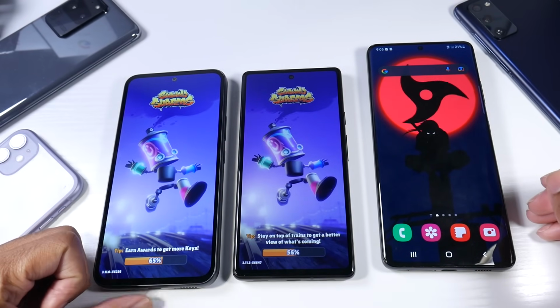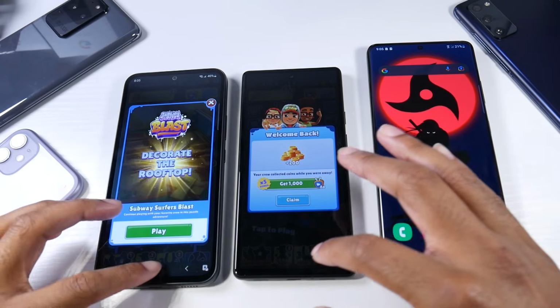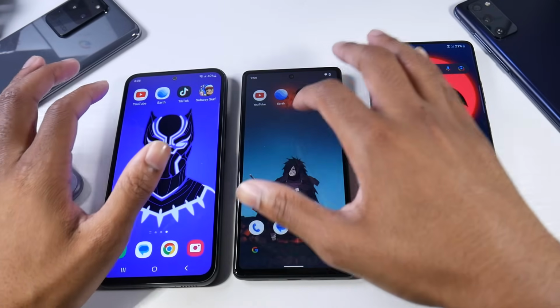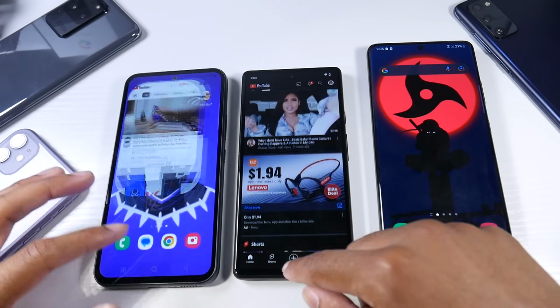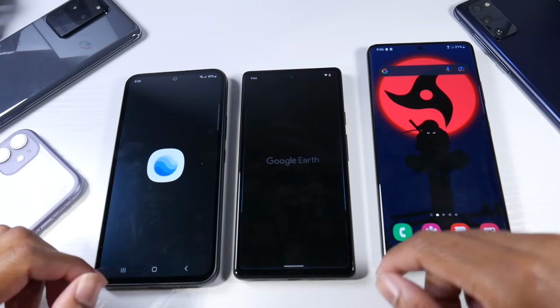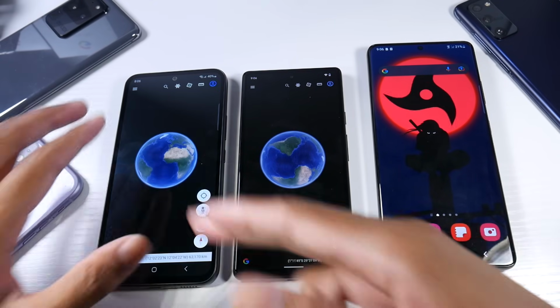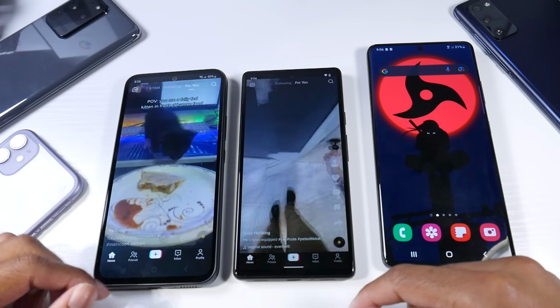So you see, they're gonna open up, right? They're pretty much on par with each other, right? But like I said in my video, when you start opening a ton of applications, here's the issue with this phone. So we're gonna open up a ton of applications, right? Well, not even really a ton, right? Just gonna open up these that we have right here. And see, that's not what I'm talking about. That's fine for a mid-range phone, right? That's what you would expect.